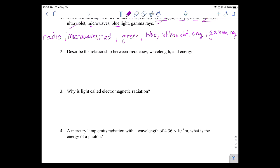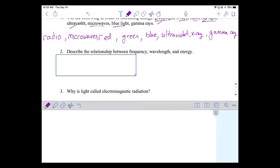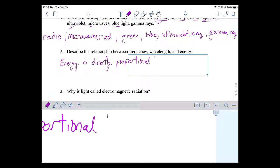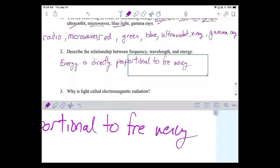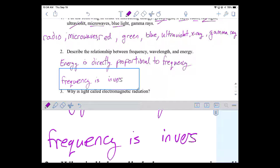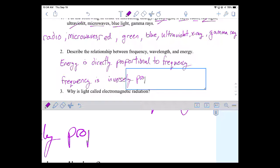All right. So how did you describe the relationship between frequency, wavelength, and energy? Anybody want to share? Yeah, energy is directly proportional to the frequency, and frequency is inversely proportional to the wavelength. Great. Yeah. I love that. I'm just going to steal that right away. So Johanna said energy is directly proportional to frequency. Frequency is inversely proportional to wavelength.